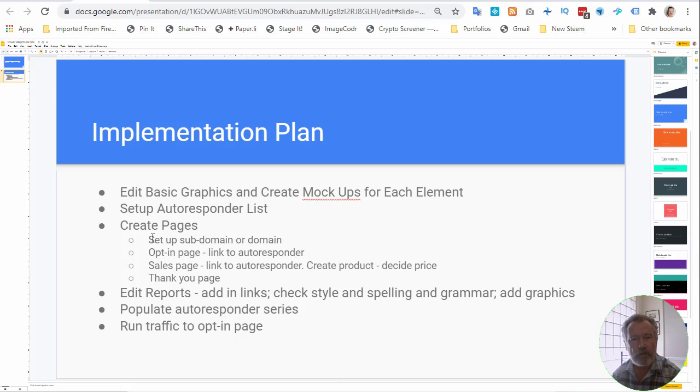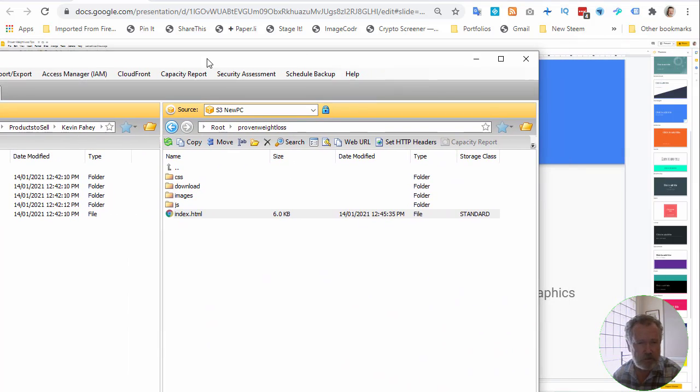Now for Weight Loss Made Simple, I bought the Convertory theme upsell, so that it just saves me the time. But I'm going to show you the basic packet does include the HTML pages. Now what I have done with those HTML pages, if I'm just going to pull across here, this is going to look a little bit technical.